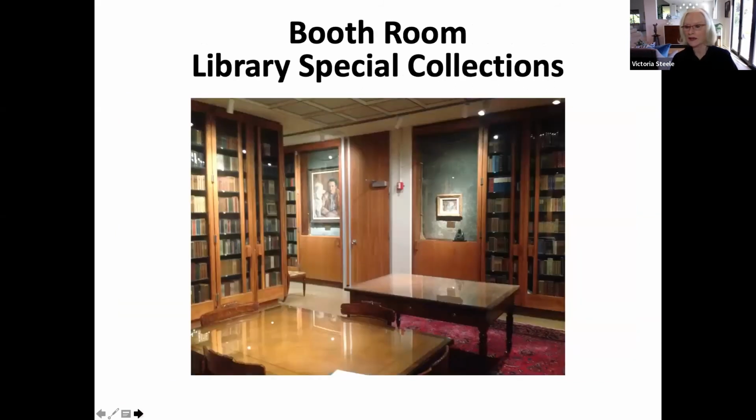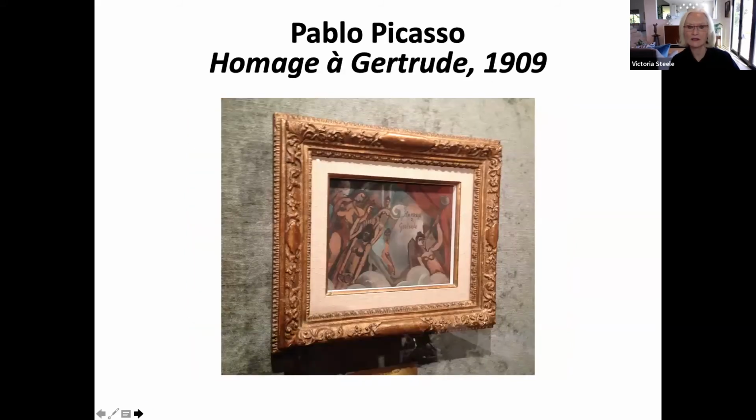All right, so now we're going to Special Collections, my heart's home in many ways. This is the Powell room in Special Collections, probably the prettiest room in the libraries. And we're specifically going to look at this painting, which is by Pablo Picasso, and it's called Homage à Gertrude, in reference to Gertrude Stein. He painted it for her in 1909.